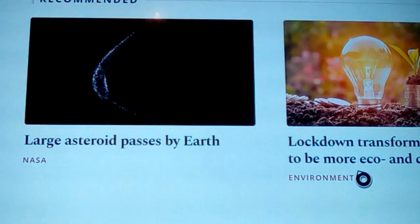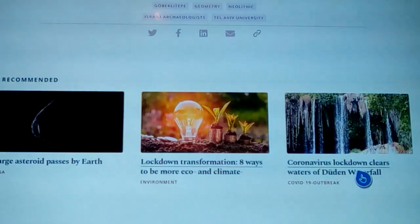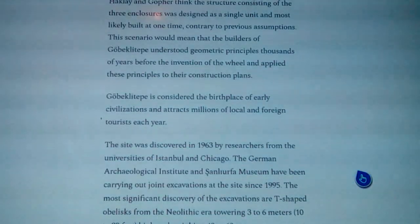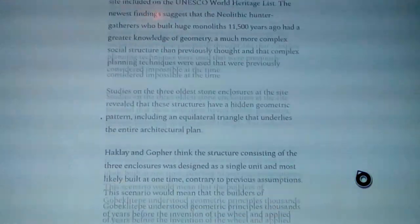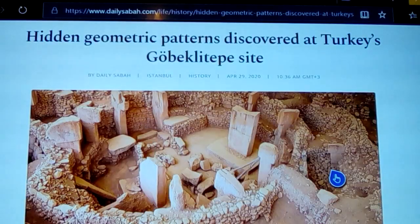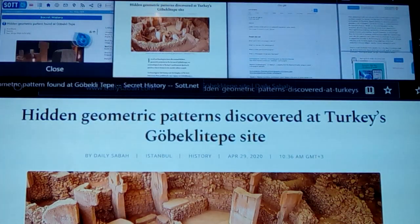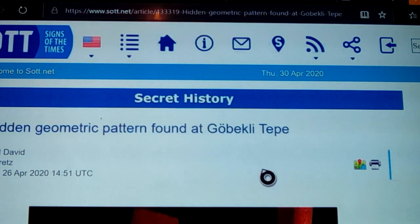But hey, large asteroid passes just by Earth. In fact, they were able to even catch its shockwave. And again, it's one of those ones that we didn't know was even coming. And so that's neat, but you got to see some of this stuff, right? So let's check this out.